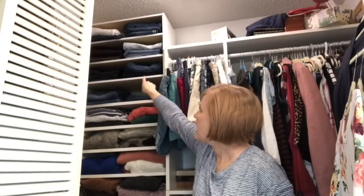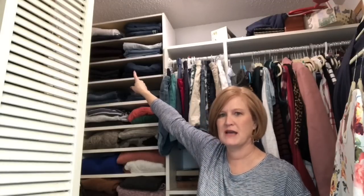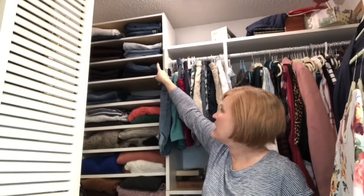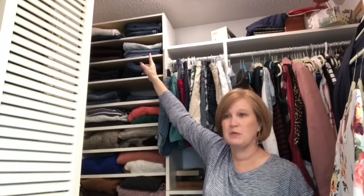So what I did was my most worn pairs, these are my AG, my Cut From The Cloth boyfriend, my Silver, the ones I reach for the most. And then these are skinny jeans. I don't like skinny jeans as much, but sometimes with cardigans or things, I will wear them. And I've got black jeans next to those. Then I have my sort of faded washed jeans. I really feel like those are more spring and summer, so I put those up there.